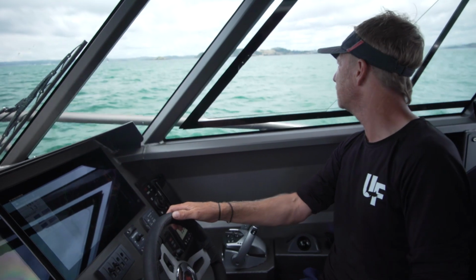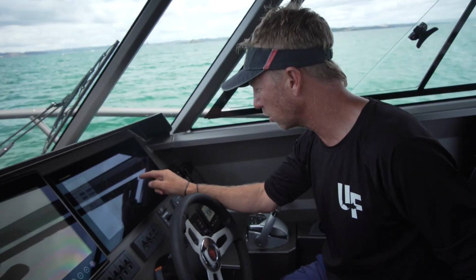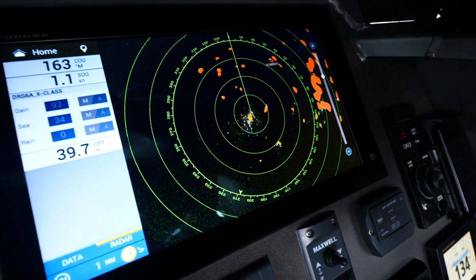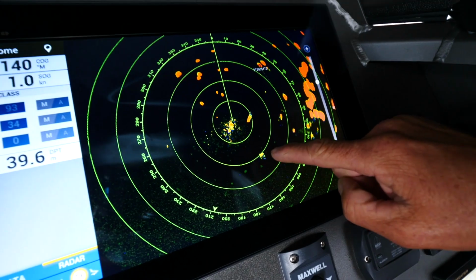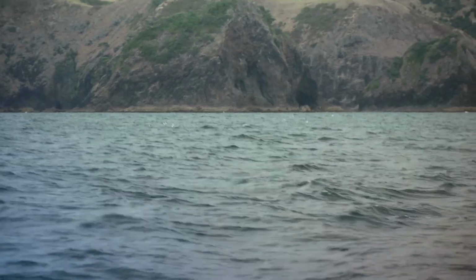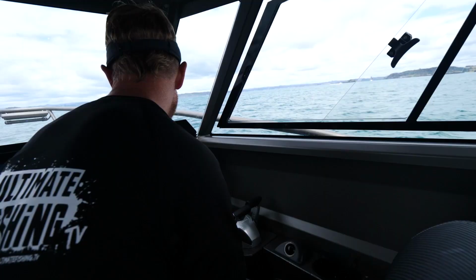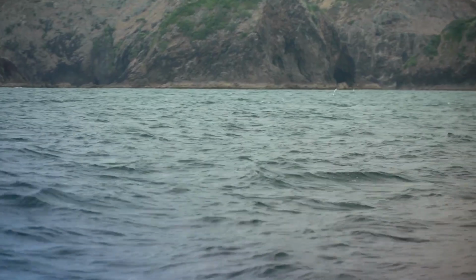Now I can't see any birds with my naked eye. In fact, I can see one out there. And what I'm looking for is a mark with a little blue edge around it and a smudge and a trail behind it. This smudgy little cluster down there could be a cluster of birds. Oh yes, there they are. There they are. How good is that? Look at that. That there is a cluster of birds.